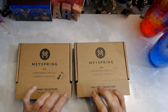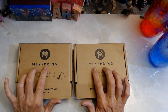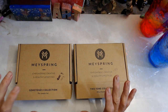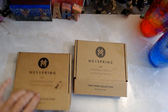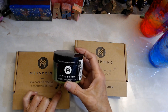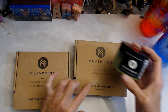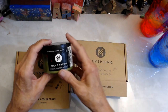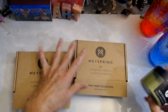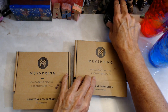There is a special on Amazon for these Mayspring micas. Unbelievable. Each one of these boxes has 100 grams, which is the same as two of these, because these are 50 grams. So this box has two of these, this one has two, so this is equal to four of these. These are like $14.99 each, so that's $60 worth of stuff, and I paid $24 for these on Amazon because they're having a special.